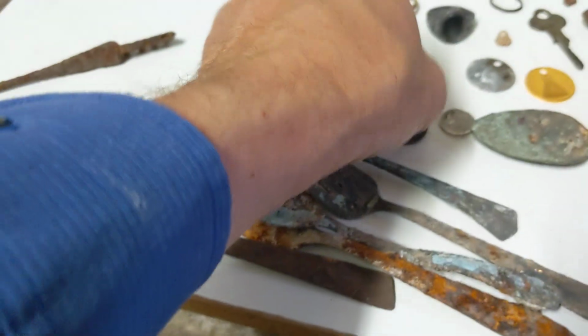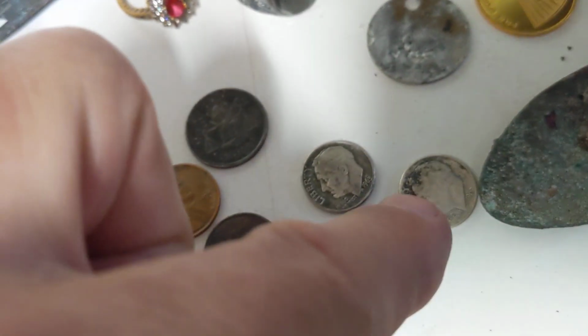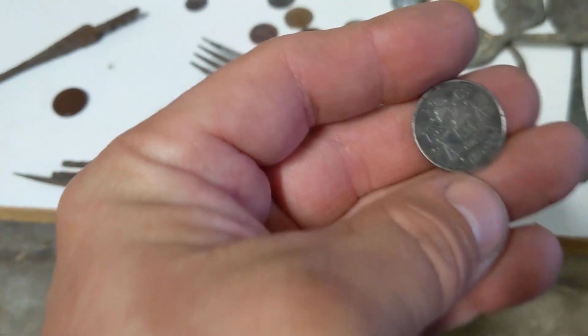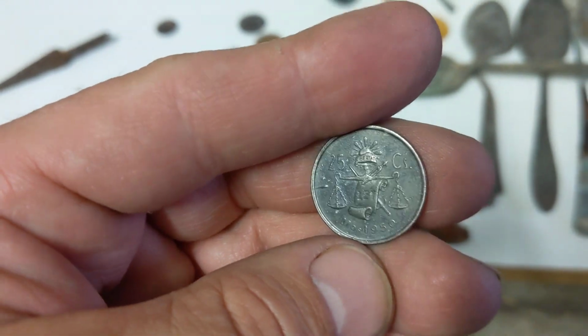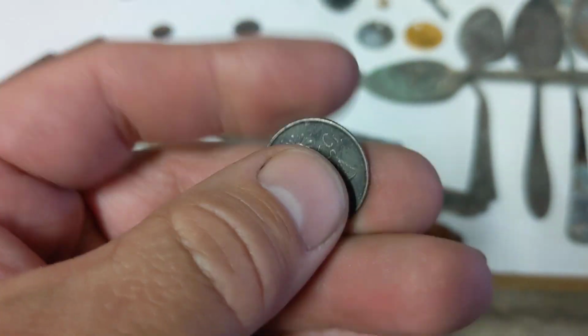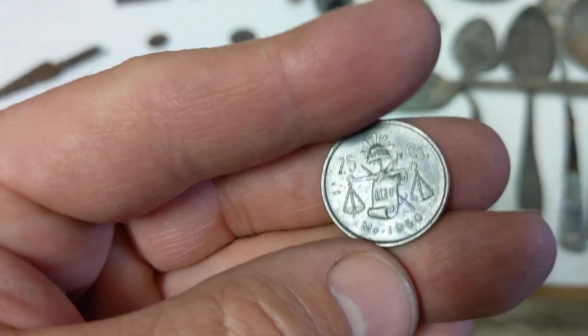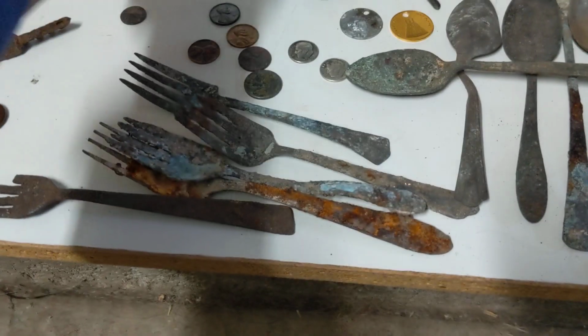War nickel, 2 silver dimes, 62 and 63. One of them was on the surface. That one at an old dump. And then probably one of the most interesting things, a 1950 Mexican 25 centavos. It's 30% silver. It's just neat to find something a little different.